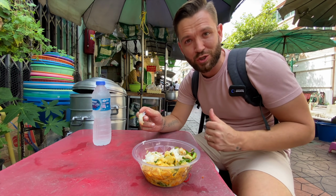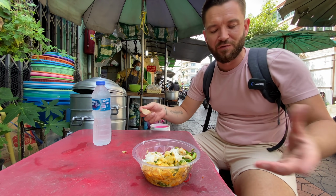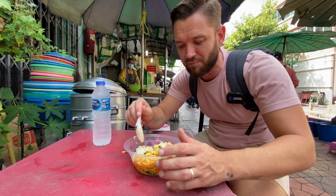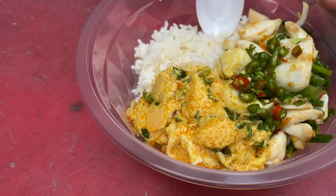Alright, so this for me is what it's all about. Just sitting on a little stall, makeshift table. I'm sitting on their ice cooler, which is full of their drinks. I'm not even really meant to be sitting here, but obviously they're big fans of the roaming cook, so they let me sit down.